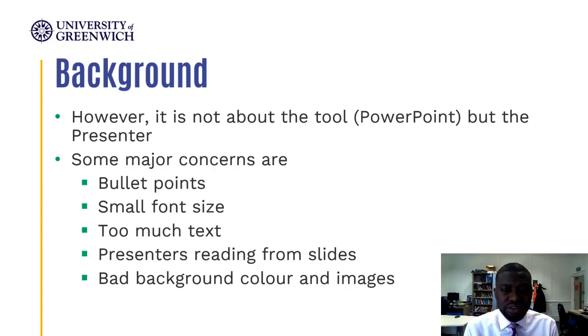And you've got some major concerns, which are these bullet points and small font size. Often people at the back say they can't see it, or there's too much text on it, just a lot on the screen and people just sit there and look at it. Students also feel that the lecturers are just reading from the slide. So often they say it's better for me to just stay at home than to come and watch the lecturer read from the slide. Some people complain about the bad background color and images, which can also be distracting.